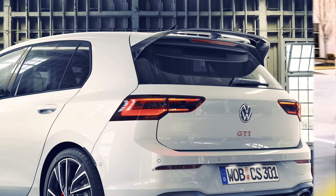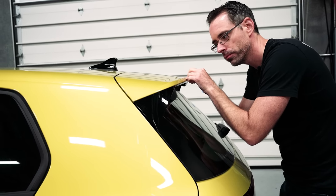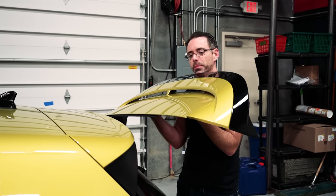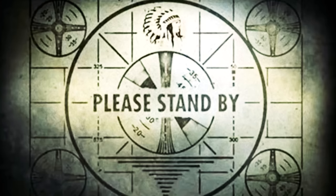Also, the spoiler. The stock spoiler on the GTI is little and sad, but the Clubsport / Golf R spoiler is big and powerful. Little and sad. Big and powerful. Like my car.